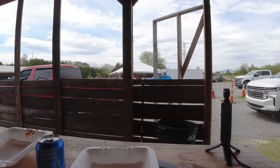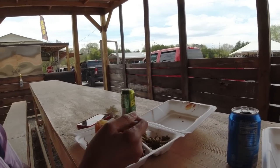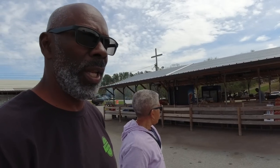Line is getting longer and longer. So now that we are full. We're full. So what we're gonna do now is go over here and look at these wood sculptures that these guys have done. Let's check it out.